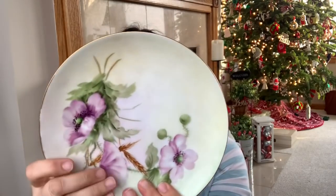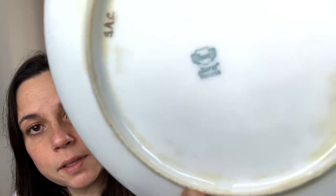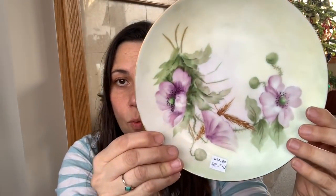I adore these. They are Bavaria plates. It's an entire set of hand-painted plates. They say Thomas Severus Bavaria, and I looked the mark up, and I believe because of this mark it puts them before 1939. So I'm going to go through, they're all different. I'm going to show you each one.